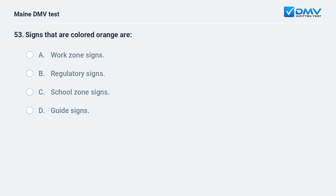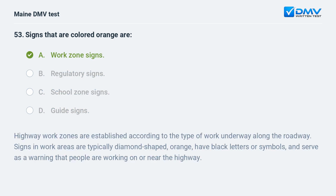Signs that are colored orange are A. Work zone signs. B. Regulatory signs. C. School zone signs. D. Guide signs. A. Work zone signs. Highway work zones are established according to the type of work underway along the roadway. Signs in work areas are typically diamond-shaped, orange, have black letters or symbols, and serve as a warning that people are working on or near the highway.